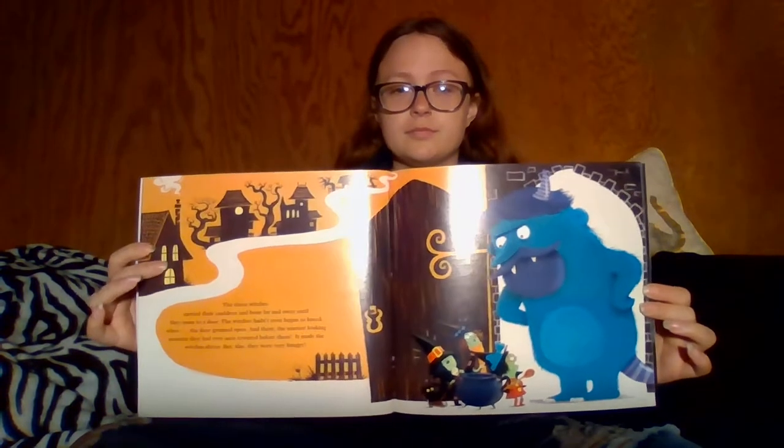The 3 witches carried their cauldron and bone far away until they came to a door. The witches hadn't even begun to knock when the door groaned open, and there, the scariest looking monster they had ever seen towered before them. It made the witches shiver, but alas, they were hungry. "Trick or treat, we've something unusually good to eat. It's bone soup, soup from a bone," said Naggy Witch.